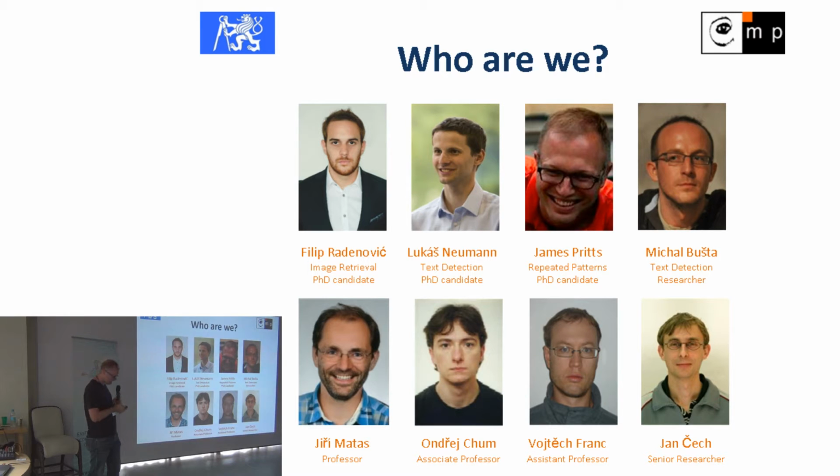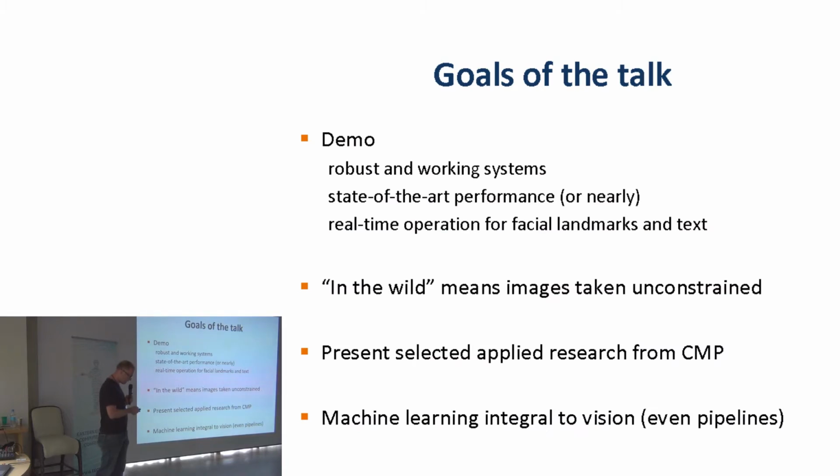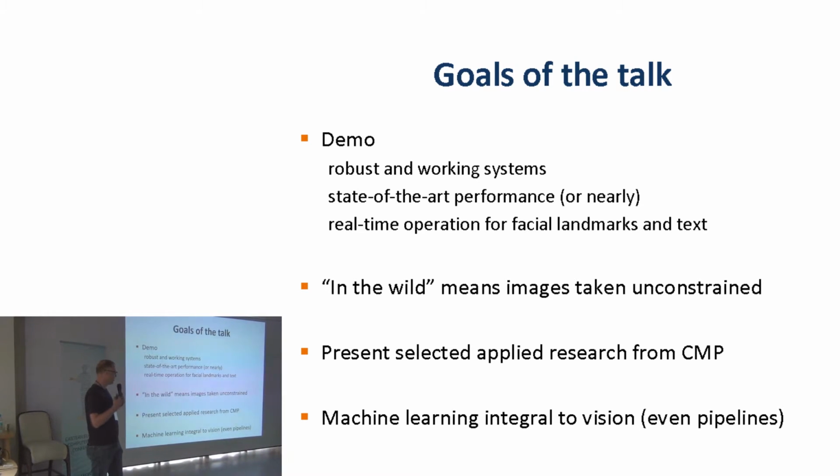I'll go through this slide real quickly. The idea is that we will show some robust and working systems. These things are fast, they work well, they work on really unconstrained imagery, and I'll show you some demos and videos to show that. What's also cool is that this stuff is state-of-the-art. And when I say state-of-the-art, I'm talking about in published articles and journals, at major conferences and journals like CVPR, IJCV or PAMI. These are rigorously tested against known data sets, and they've demonstrated state-of-the-art performance. Some of these results are a little older, so I've caveated here, 2014, 2015, and some of it is state-of-the-art. So you'll see a mix of that.